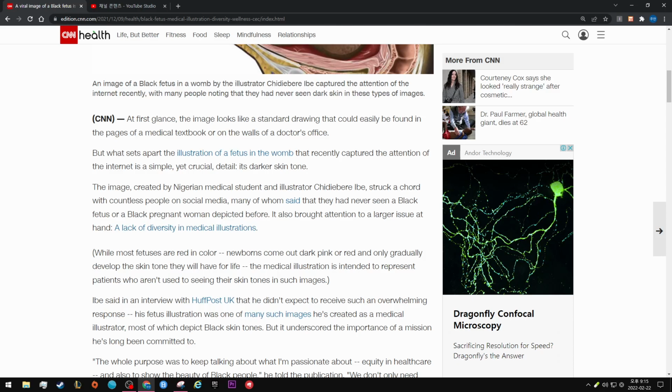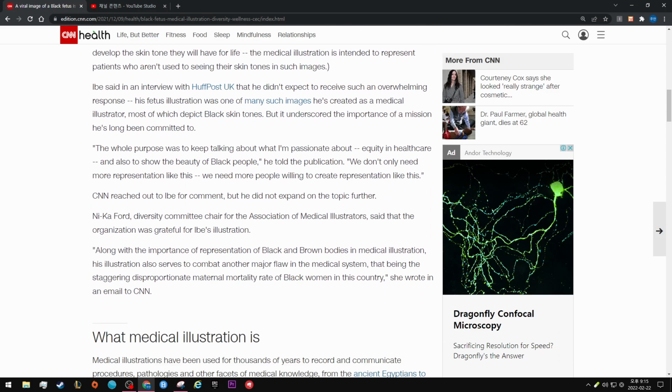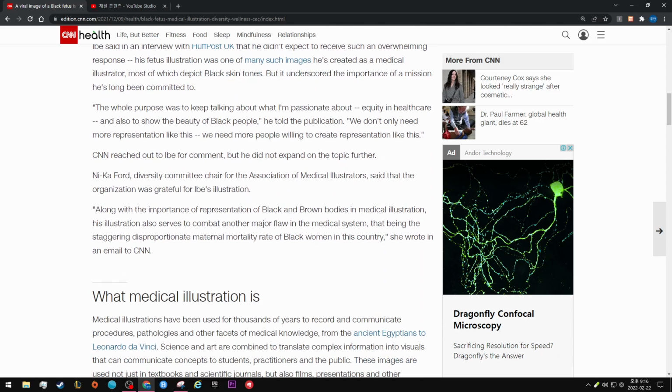His fetus illustration was one of many such images he's created as a medical illustrator, most of which depict Black skin tones, but it underscored the importance of the mission he's long been committed to. "The whole purpose was to keep talking about what I'm passionate about: equality in healthcare, and also to show the beauty of Black people," he told the publication.